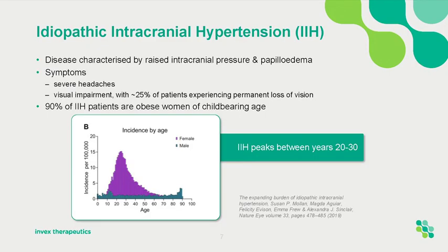life. On top of that, the raised brain pressure that they have can cause damage to the optic nerve. That's the nerve at the back of the eye. And that means that up to 25% of them will get permanent severe visual failure. And so for a young cohort of women, this is a really big deal.